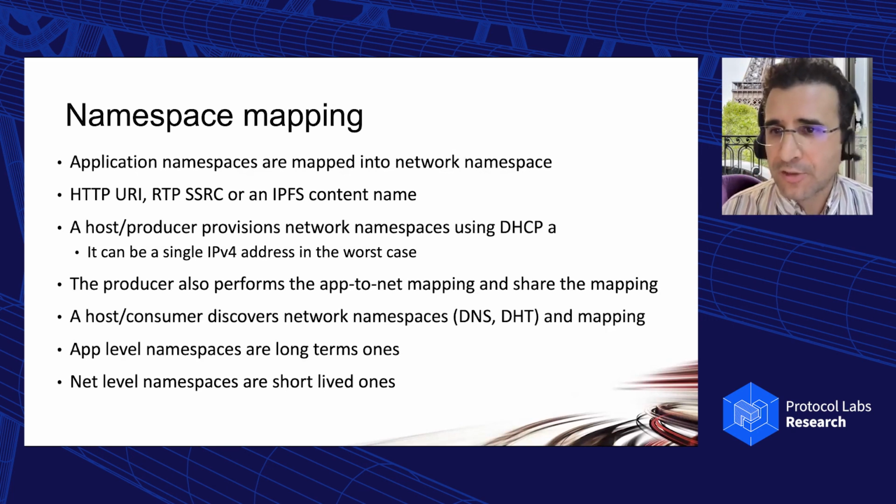Not every application has a clear namespace. For instance, even an HTTP server and URI are not a very well-defined namespace for the application. So when I say here HTTP URI, it doesn't mean that the application is using a very well-defined namespace. In the case, for instance, of MPEG Dash, Dash has a very well-defined, standardized namespace that fits very well, but it's not the case for many other HTTP-based applications. This is the same for RTP-like applications like WebRTC or SIP and many others, where you have a namespace that is very application-specific.